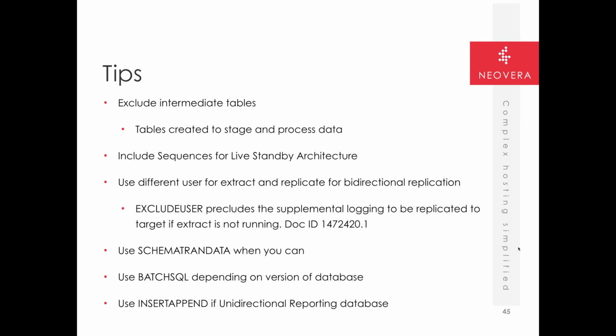Use the schema trandata when you can. It's highly dependent on the version of the database you're at. You need to be at least 11.2 something. 11.2.1, I believe, doesn't support it. You need to be higher than that to get it, 11.2.0.2.3.